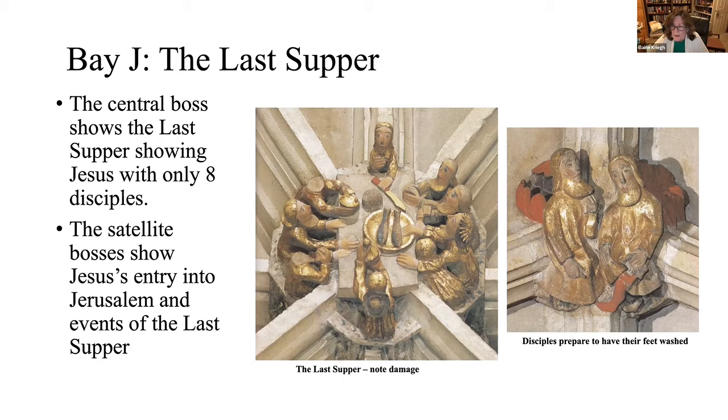And then one of the satellite bosses shows the disciples preparing to have their feet washed. You can see in the bottom right their shoe, and he has taken his shoe off.